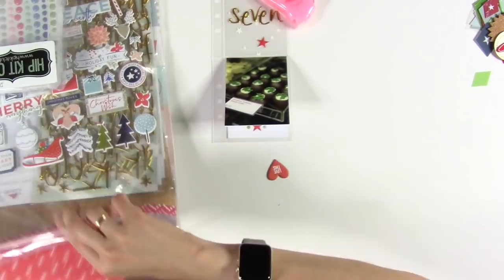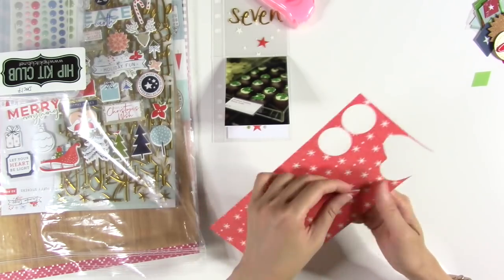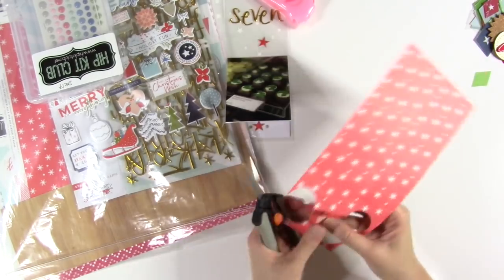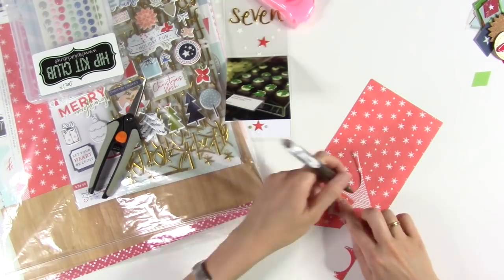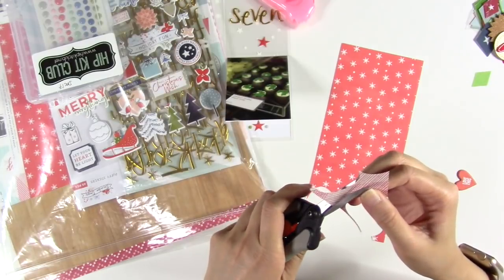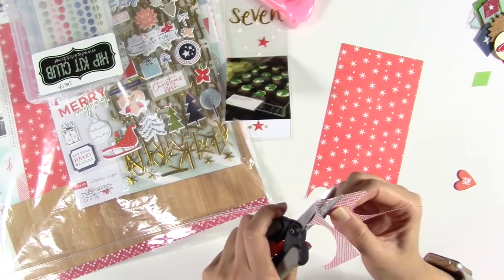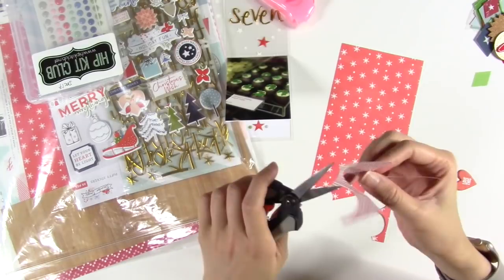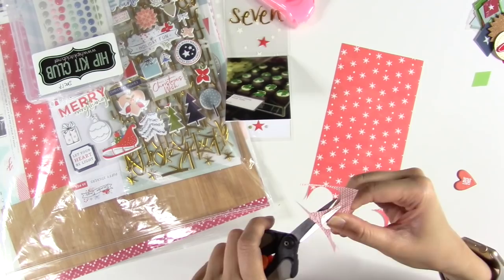What I'm trying to do here is cut out another piece of pattern paper, so that when I put this piece of chipboard in the front, I can put another piece as a backing inside behind the heart. So now I'm just fuzzy cutting the heart out. I'm actually not a good fuzzy cutter, but I think it worked okay, and I'm glad that the heart itself is not too difficult to fuzzy cut.